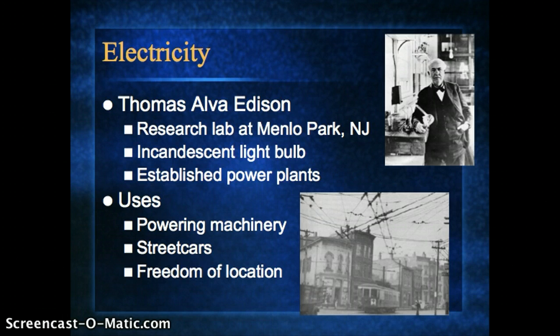Edison reportedly tested over 1,000 different elements in his light bulbs before he eventually found the one that worked, which was carbon pounded into a very, very fine sheet.